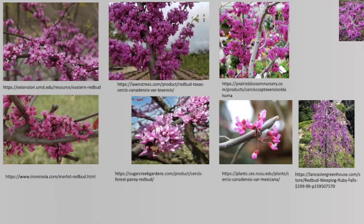I tried to get the colors, and some of the colors work and some of them don't. Let's see what happens. This is the Eastern Redbud, and compare that to the Texas Redbud. A little bit darker. Compare that to the Mexican Redbud, how much lighter it is in the pink.